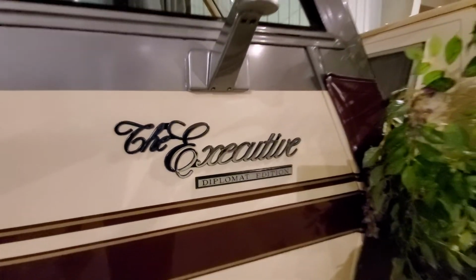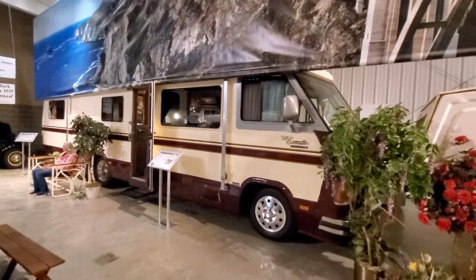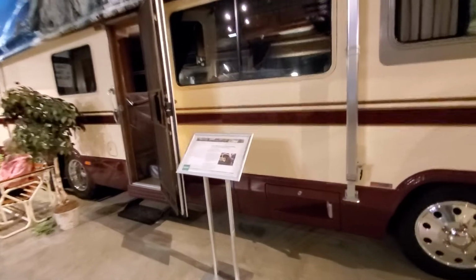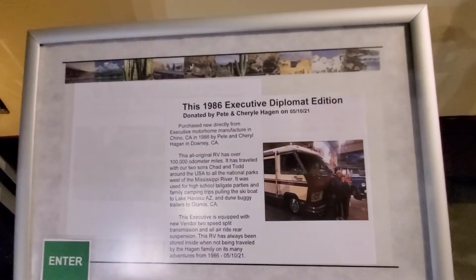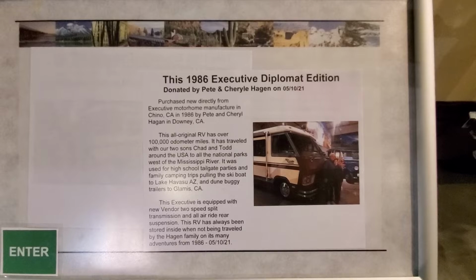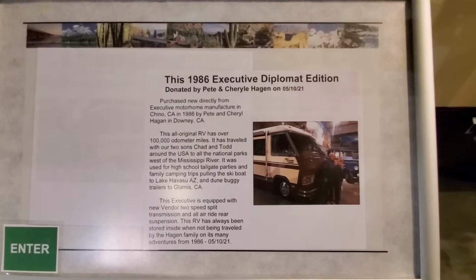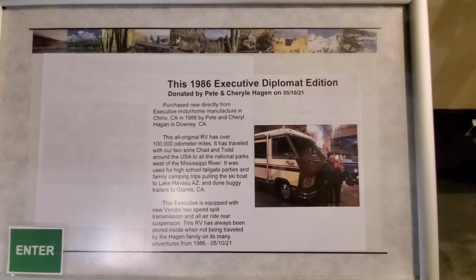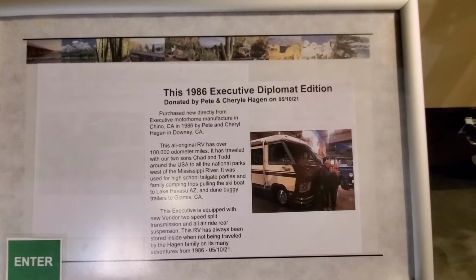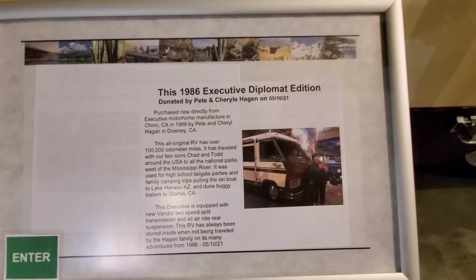This is an executive top of the line motorhome back in its day. Look at the length of this thing. 1986 Executive Diplomat Edition. Purchased new directly from executive motorhome manufacturer in Chino, California in 1986. Has over 100,000 miles. They traveled with their two sons around the United States to all national parks west of the Mississippi River. It was used for high school tailgate parties, family camping trips, pulling a ski boat to Lake Havasu, and a dune buggy trailers to Glamis, California.